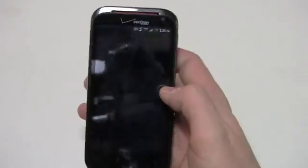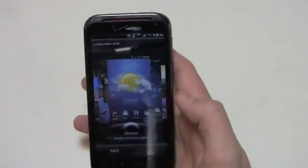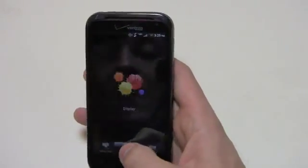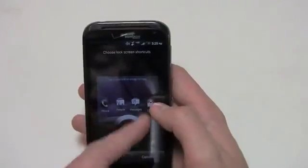Actually, let's change the style first. And let's say we want to do the weather as our lock screen. So we'll go ahead and apply weather, and then we'll go back in here and change the lock screen shortcuts, and you'll see what this does in just a second. So we'll change these over. Let's say, actually that looks good.